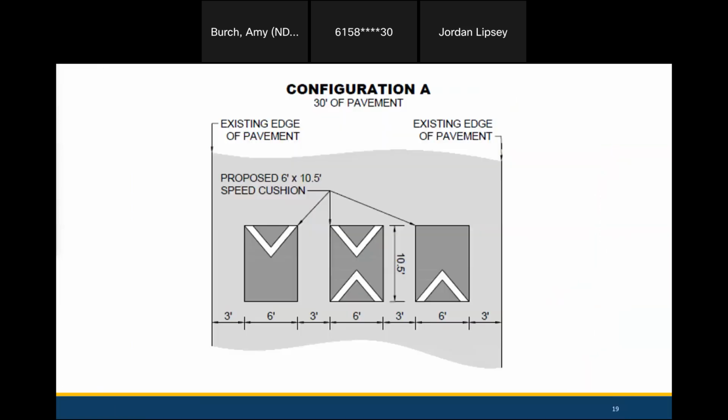And so for the speed cushions, this is showing what the configuration would be. We're looking at doing a set of 3, and they would basically have 3-foot gaps between them and on either side, which is narrow enough that cars really can't go around them. That's the goal, because we do know that if given the opportunity, drivers will go around the devices. The best and most comfortable way to go over these, and they're still very effective, is just straight over them. And not trying to put one wheel on and one wheel off, but people will tend to do that. So the length of these is 10.5 feet long. That's kind of our standard for the smaller residential streets with lower volumes.